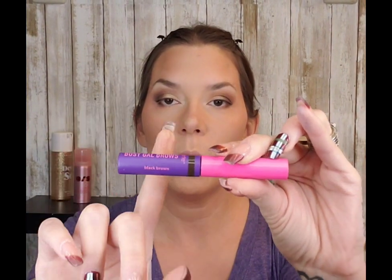Now, because I've gone ahead and done my whole face, naturally, when you do your brows first, there's going to be some type of powder that gets into your brows. That's why, even though I have set my brows down with the NYX glue, I'm going to go ahead and just lightly coat some of the hairs with the Busy Gal Brow in black brown.